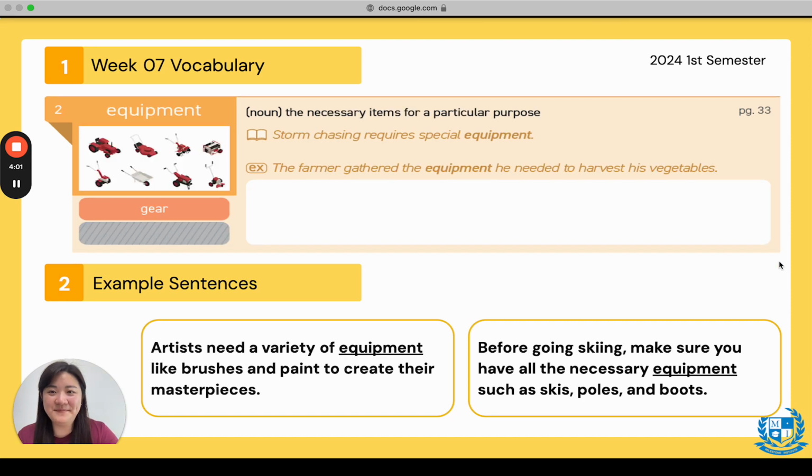Very good. Number 2, our word is equipment. Everyone say equipment. The synonym is gear, and the part of speech is noun. The definition says the necessary items for a particular purpose. In our TED Talks, it says, storm chasing requires special equipment, meaning we need some different types of tools for that certain activity. An example here, read with me.